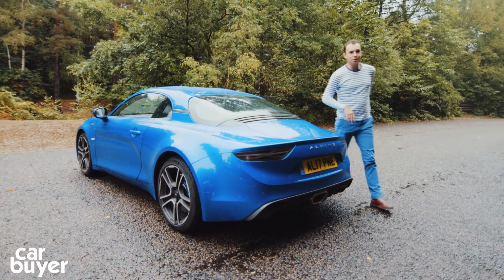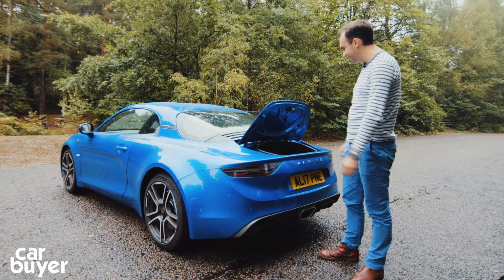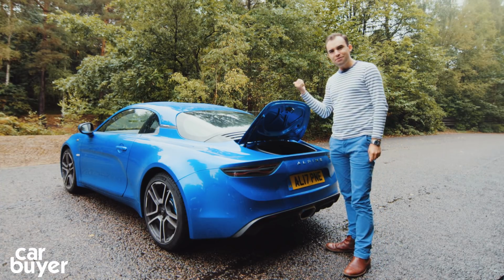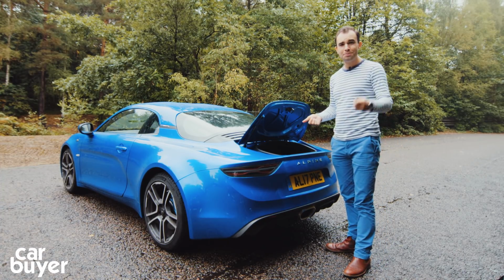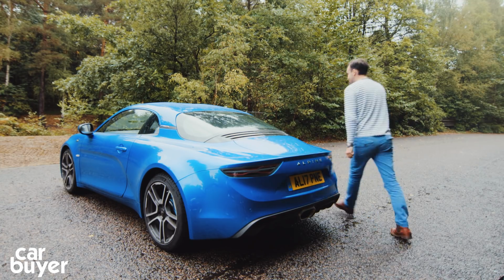The same goes for the boot because it is ridiculously small. I mean, take a look at that. It's just like a tiny flap. And even though there's a boot right at the front, if you're going to be going away at the weekend, make sure you pack pretty light.